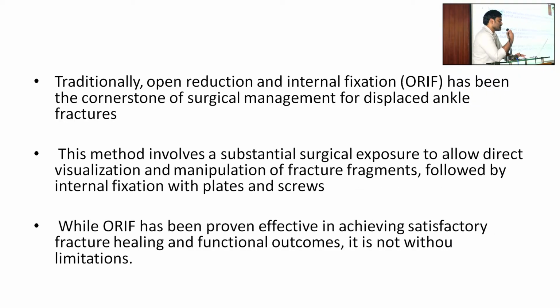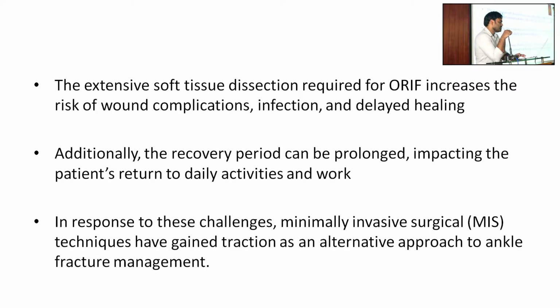Traditionally, open reduction and internal fixation has been the cornerstone of the surgical management for displaced ankle fractures. This method involves substantial surgical exposure to allow direct visualization and manipulation of fracture fragments, followed by internal fixation with plates and screws. While open reduction and internal fixation has been proven effective in achieving satisfactory fracture healing and functional outcomes, it is not without limitations. The extensive soft tissue dissection required for open reduction and internal fixation increases the risk of wound complications, infection, and delayed healing. Additionally, the recovery period can be prolonged, impacting the patient's return to daily activities and work.